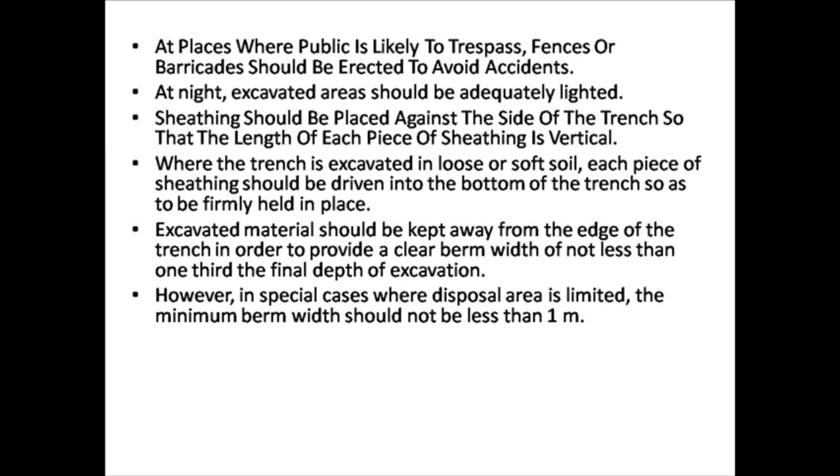At places where public is likely to trespass, fences or barricades should be erected to avoid accidents. At night, excavated areas should be adequately lighted. Sheeting should be placed against the side of the trench so that the length of each piece of sheeting is vertical. Where the trench is excavated in loose or soft soil, each piece of sheeting should be driven into the bottom of the trench so as to be firmly held in place.